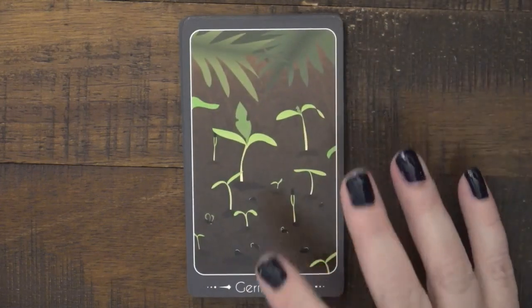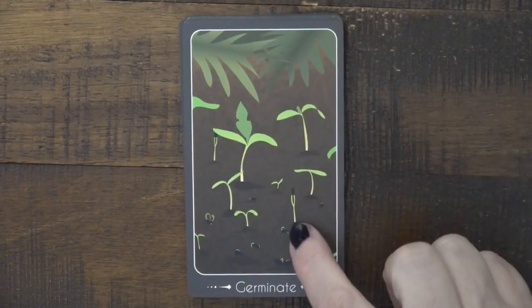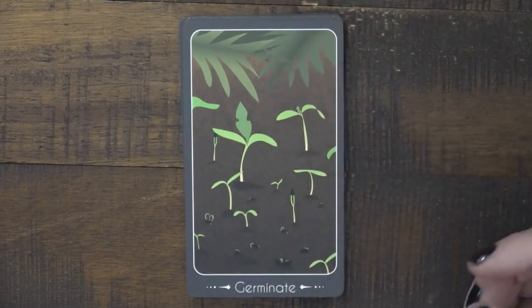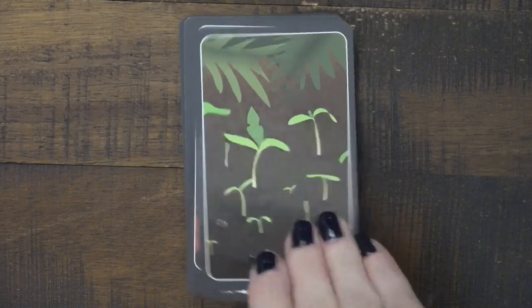We have germinate. This is obviously the first beginnings of growth, but a lot of growth is happening because there's all kinds of activity taking place underneath the ground before that sprout even comes up. It's that first sign of growth happening, which is quite beautiful.